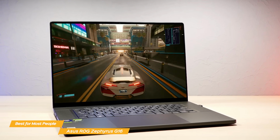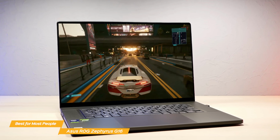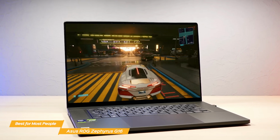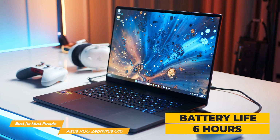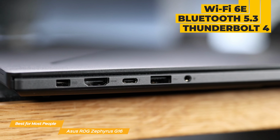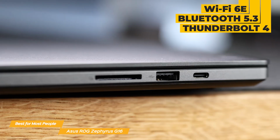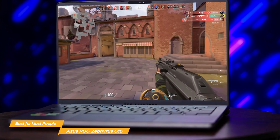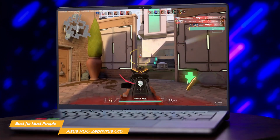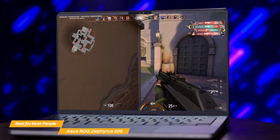Games like Cyberpunk 2077 and Assassin's Creed Valhalla run smoothly, but it can get quite hot during heavy sessions, leading to loud fan noise. Battery life is underwhelming, lasting just over 6 hours. On the plus side, it features Wi-Fi 6E, Bluetooth 5.3, and Thunderbolt 4, offering flexibility for connecting peripherals. Despite thermal and battery challenges, the Asus ROG Zephyrus G16 is a powerhouse in a sleek package, perfect for gamers.